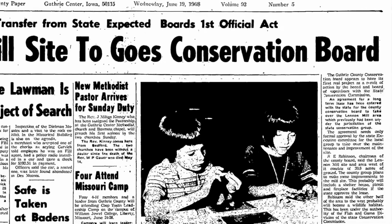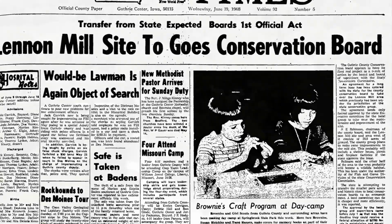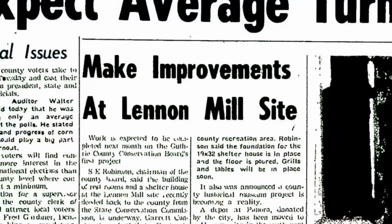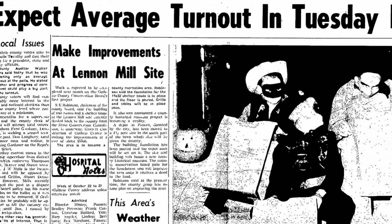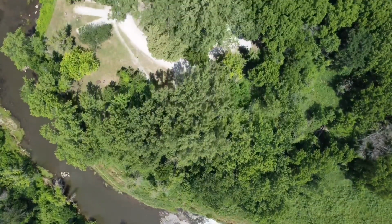The state offered the initial 3-acre state park site and an adjacent 18.9-acre parcel on a long-term lease to the Conservation Board during early 1968. When the state finalized the lease later in the year, the County Conservation Board soon set about improving facilities at the park. Construction of a shelter house and restrooms paired with improvements to the parking area to provide better amenities.